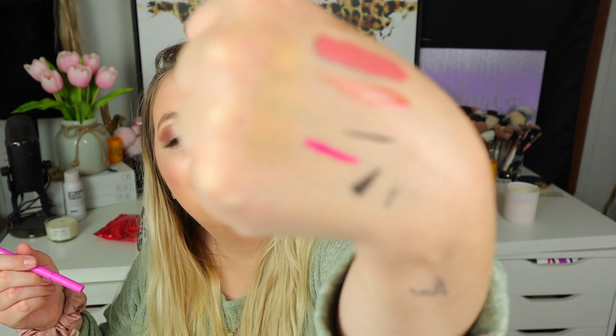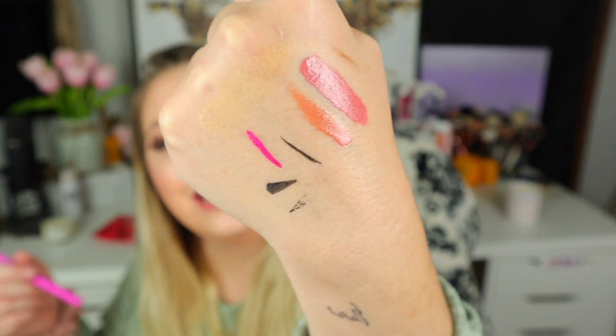Let's show you what Glamnetic sent me for Instagram reels and posts that I neglected to do. This is their new birthday collection. I'm gonna post videos. I will. I'll probably film a reel tomorrow because I feel bad. So I picked out the hot pink Glamnetic liner. This is in pink ruby and it's legit hot pink. I can't wait to use that.